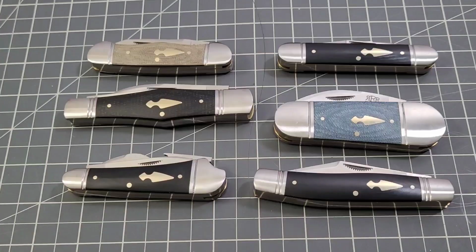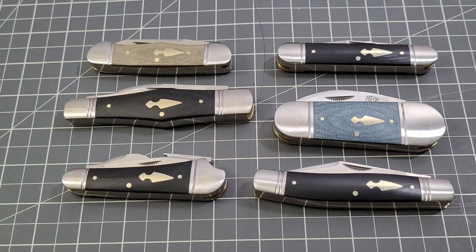So, guys, I'm going to put these away. I'll be right back with a bunch of slip joints that I'm going to be selling. All right, here we go, guys. I'm kind of going to do these in batches as well. I've got the first 6 out there.